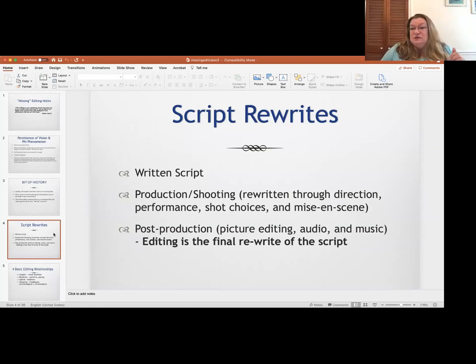Or perhaps you see a really cool shot that you didn't anticipate. And you're like, oh yeah, let's get that cool shot, incorporate that into our production. And now you've changed it a little bit, but it's for the better. Then the final rewrite of a script is when you actually sit down to edit everything together. You have whatever was said by the person speaking, and you have whatever additional visuals you recorded to go with that. And now you're going to finally write it for the last time. And that's how you end up with your production.